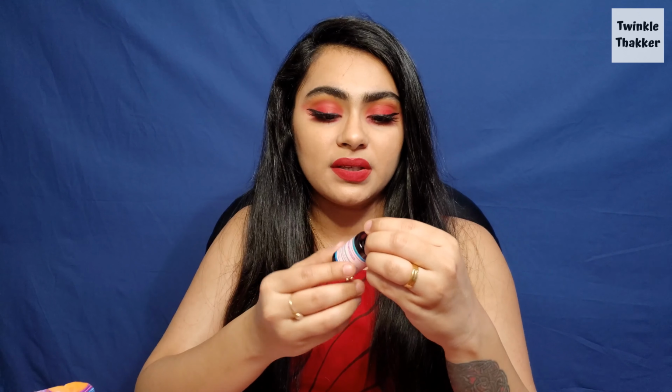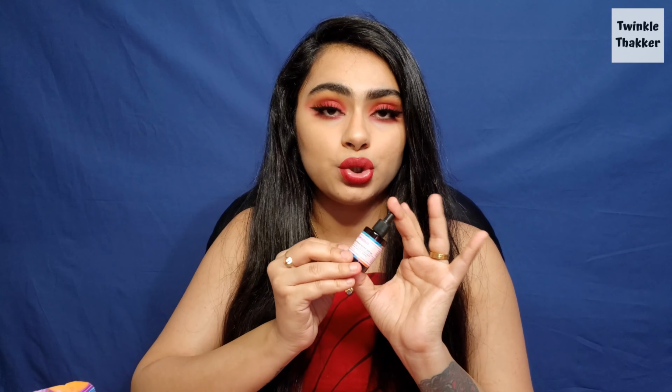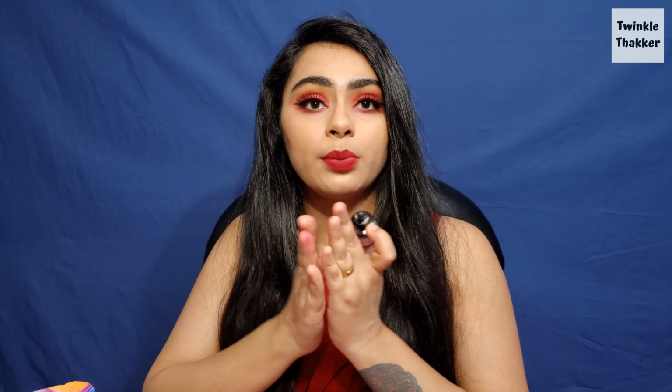Specifically if you have redness or patches or anything of that sort, this one works amazing. Now this one is very concentrated, and it's very little. You just need 2 to 3 drops. You just warm the product and then pat it on your skin. I've used it in the past, so I haven't opened this one yet.